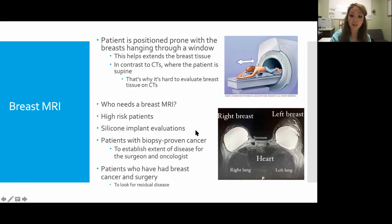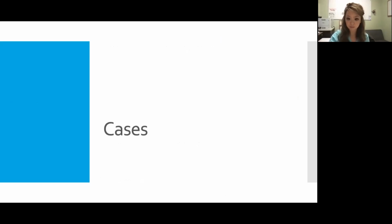Interestingly, we also do implant evaluations for silicone implants. And this is an example of an MRI with silicone implants. And I kind of labeled it so you have an idea of what we're looking at. This is the implant itself, right here and right here. And when I say evaluations, I mean we're looking for ruptures of breast implants. So this is one way we can kind of evaluate that.